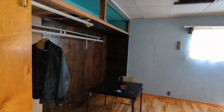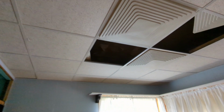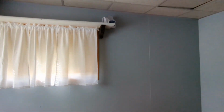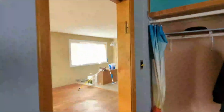This is the front bedroom. My grandparents used this as their TV room, and it has this lovely drop ceiling, which we will be removing, and we were surprised to see an original light fixture up there. Isn't that pretty? It doesn't work anymore, so we're going to take that down and keep it for some other project. There's wood paneling. This was a big entertainment center type thing. They used to have doors up above.